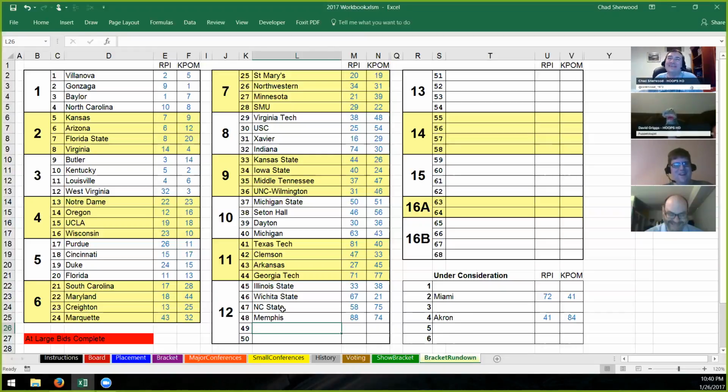Well, mine's interesting because of a team that's not in yet that I mentioned earlier, TCU, who should be up on the 10, but who you moved down. I have Akron and Illinois State both as automatic qualifiers. I put Illinois State in already. Oh, yeah, John mentioned. I thought you were vetoing his whole line. I'm not vetoing his whole line. I want to go ahead and comment on Illinois State, Wichita State, NC State, Memphis.